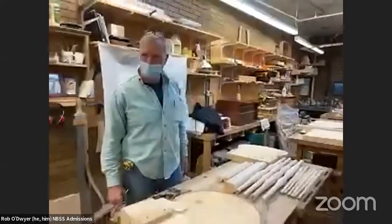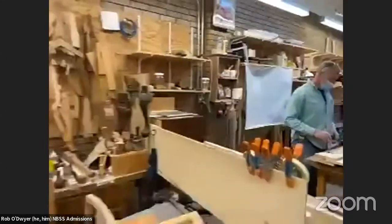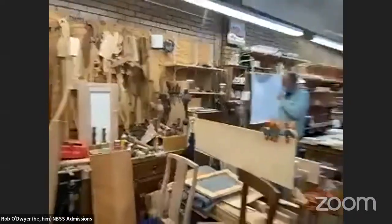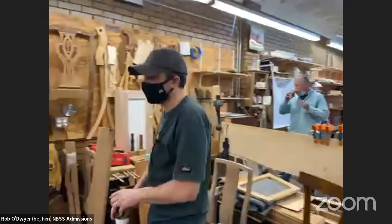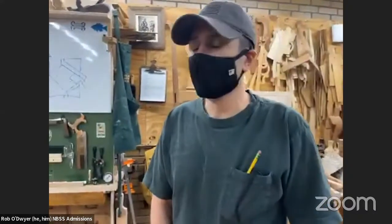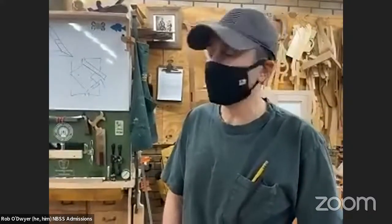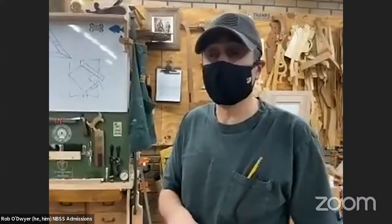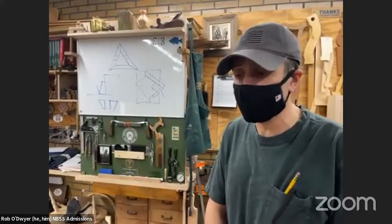And Dan, this is your bench over here, isn't it? Okay. So right now, the 3rd and 4th semester students are working with Peter Galbert, who is a friend of the school. He's kind of the expert in the field. We've all done some Windsors, but it's nice to be able to bring somebody like Peter into the fold. He also has a graduate of ours, an alumni that works with him, Charlie Ryland. That's right. So Charlie's in there actually working right now with the group.